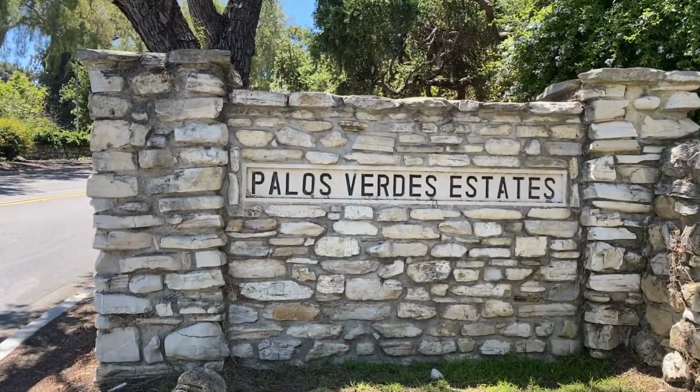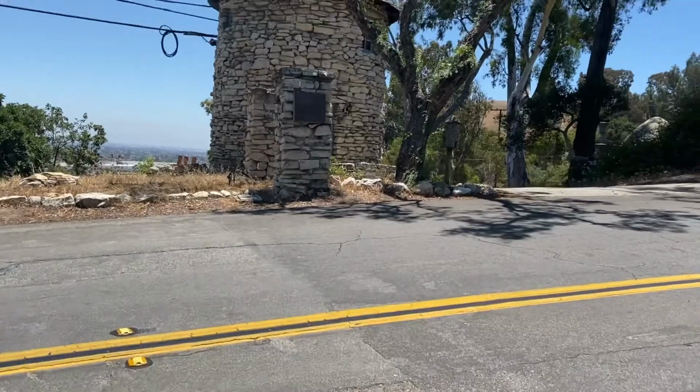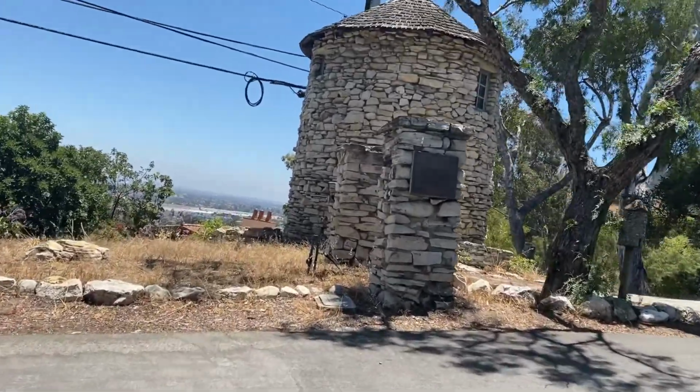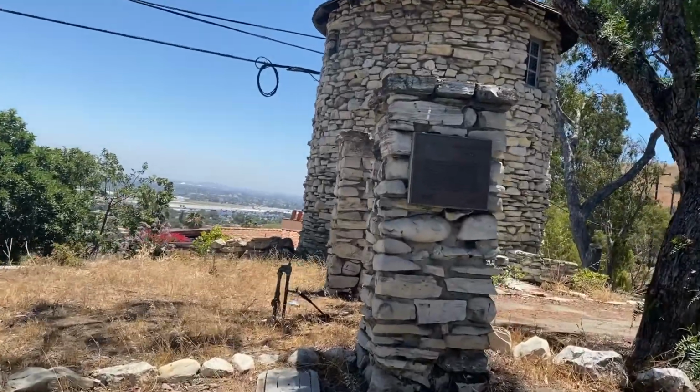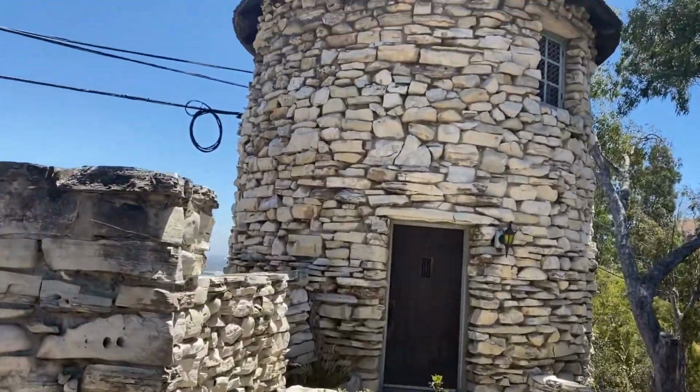So whenever you were entering Palos Verdes Estate, you would stop here, say hi, and it would have been sort of like if you were entering a castle back in medieval times. You know, maybe there's somebody up at the top pouring tar over the side. But this never ended up actually being used for that purpose.